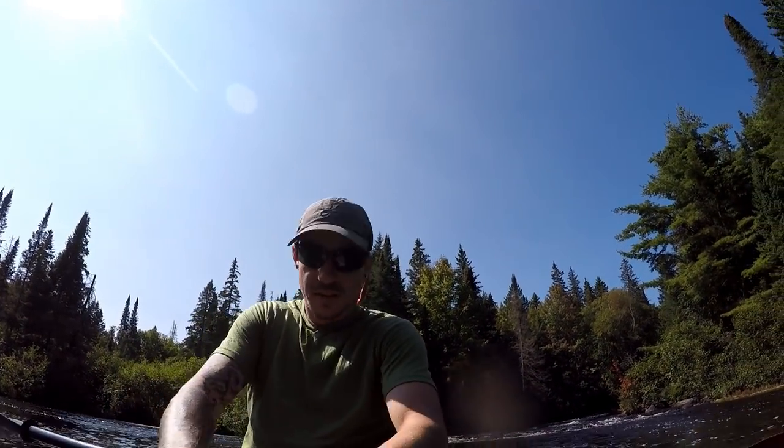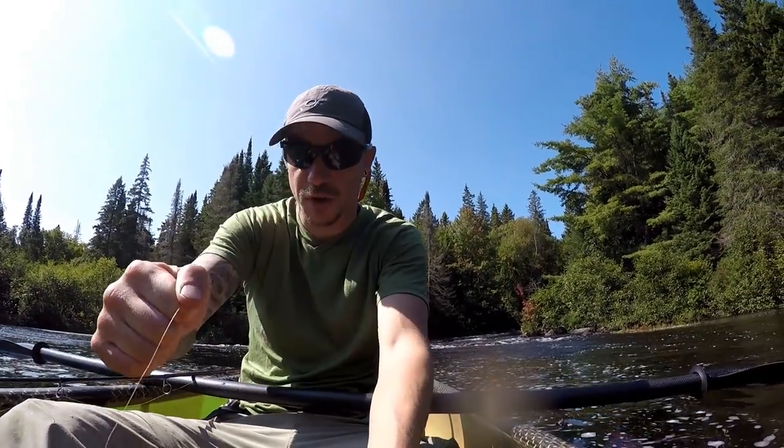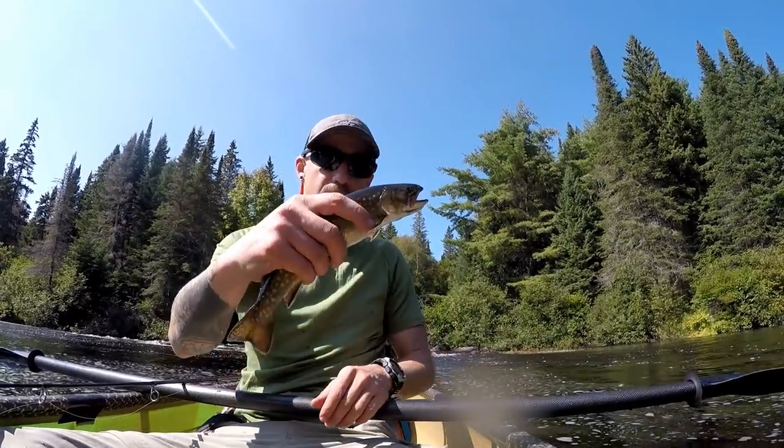Yeah. Got a little brookie. I'm going to eat this guy. Doug and I are going to share this with our supper or lunch regardless. Doug's gonna get his own, he says. I'm super hungry. I'm gonna stop for lunch anyways. So this guy's getting eaten.